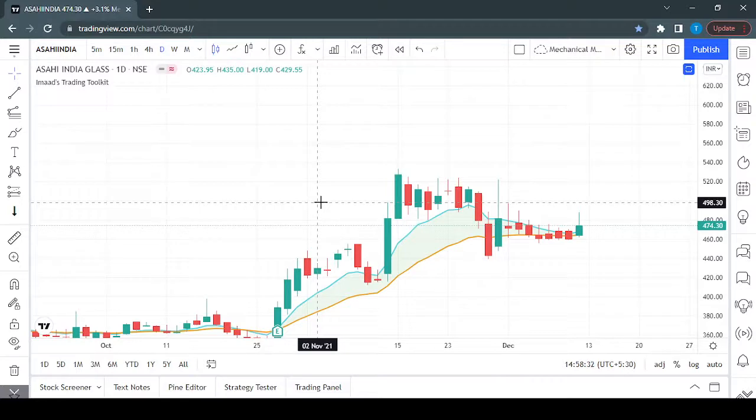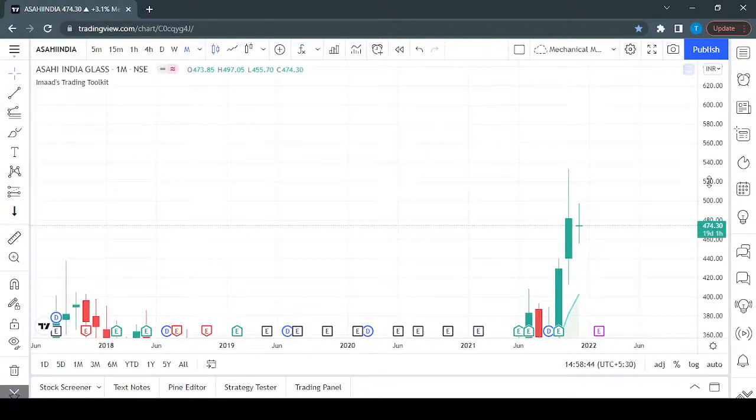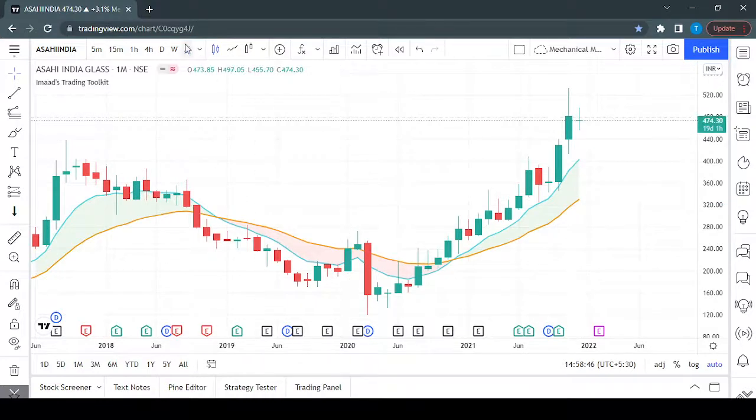Asahi Glass India. In fact, good stock. It's come up in our long-term holding scanner for a buy position. Let's see what the stock is telling us. In fact, on the monthly time frame, we're going to start. So our analysis is going to be on the monthly, weekly, and daily time frame, and our execution, that means our buying decision, will be made on the daily time frame.